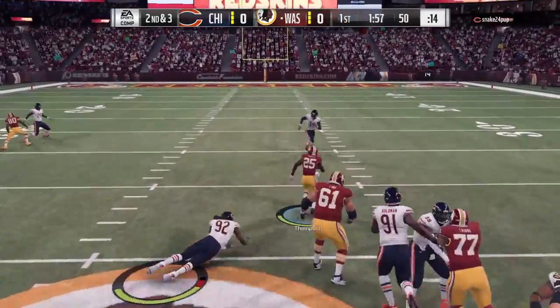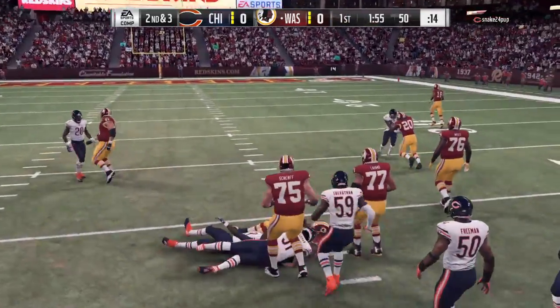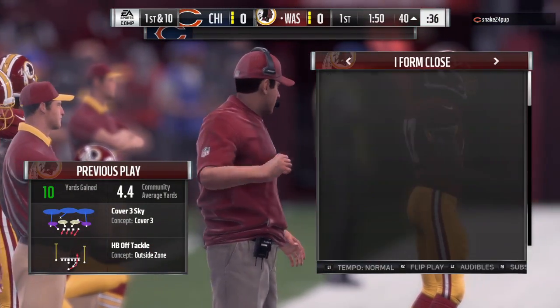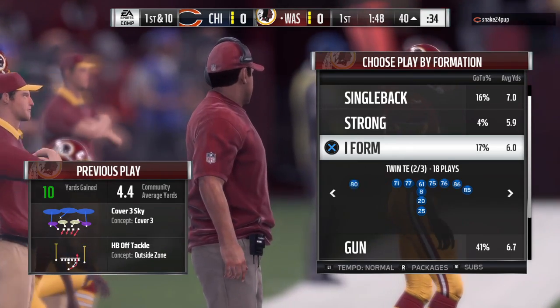They run it here with Thompson, and he's able to get this one down to the 40-yard line. We'll give him 10 yards on that one, and that'll earn him a fresh set of downs.